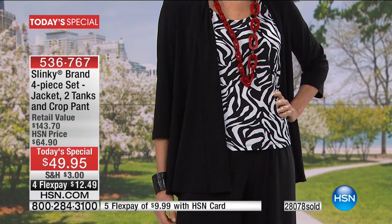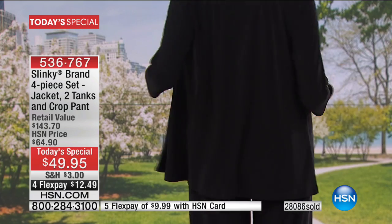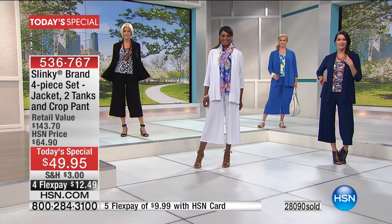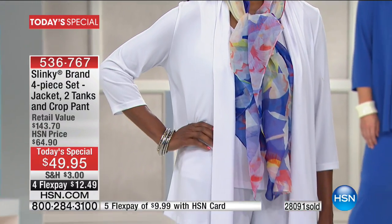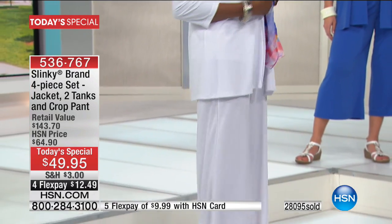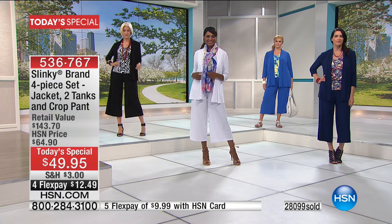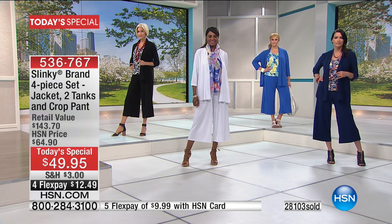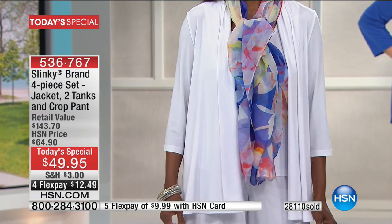You're also getting a solid black tank, but it's clean, it's classic. You could wear that 12 months out of the year. You could twin it with a solid black tank and solid black jacket, or pop it with the zebra, but you've got such a great look. And then the white, I am loving head to toe white. Clean, classic, elegant, but then you can also pop it with that beautiful multi-flower. That gorgeous, it's like a watercolor, vibrant flower.